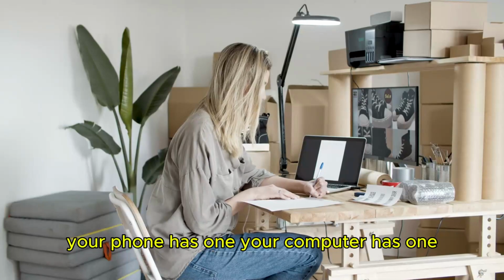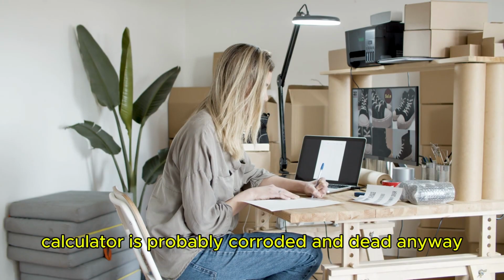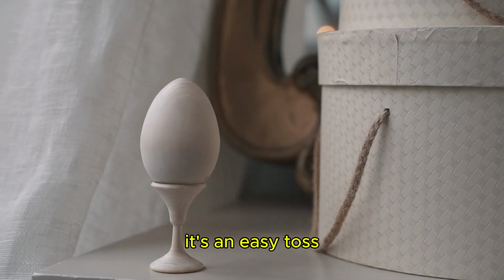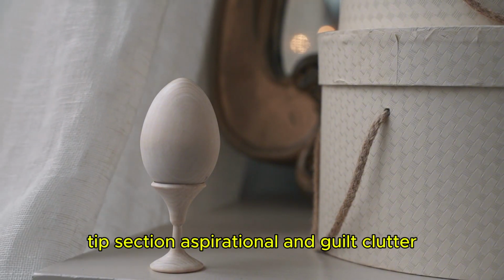Your phone has one. Your computer has one. The battery in that drawer calculator is probably corroded and dead anyway. It's an easy toss. Tip section: aspirational and guilt clutter.